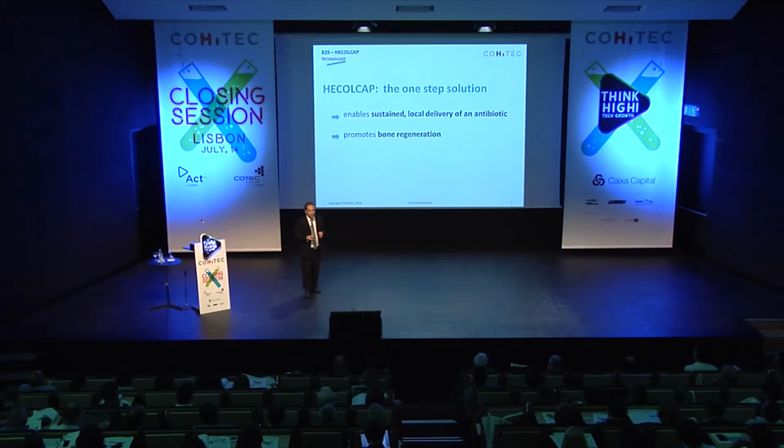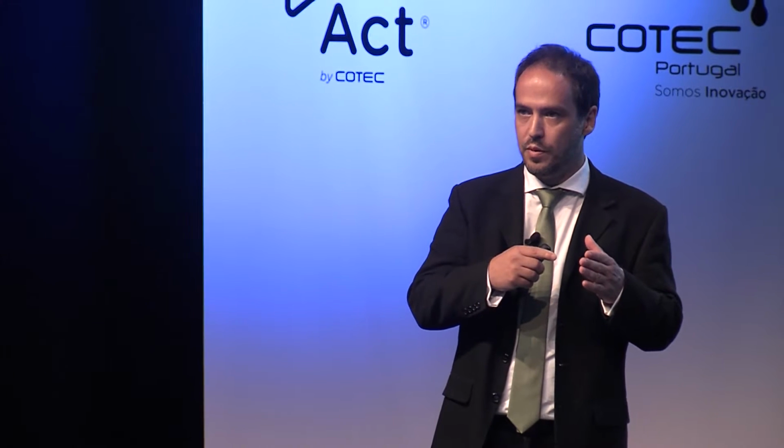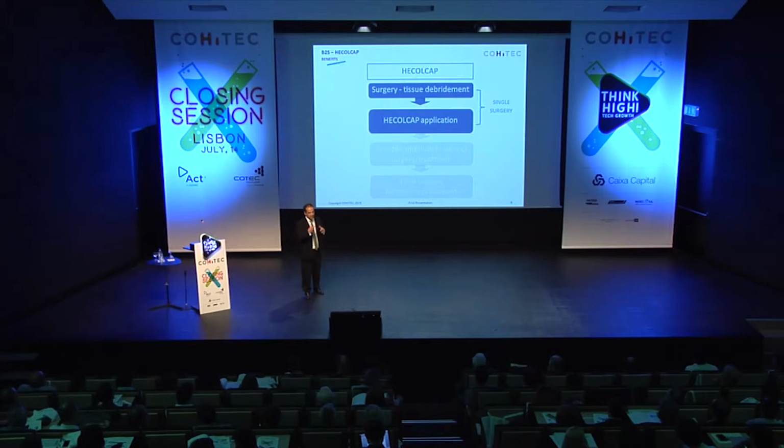So we present to you ECHOCAP, the one-step solution for osteomyelitis. It enables a sustained and local delivery of antibiotic, and thereafter the same material promotes bone regeneration. So we will still do this first surgery to clear all infected tissue, but in the same surgery we will apply ECHOCAP to treat the infection and promote bone regeneration in one single intervention, so only one surgery.